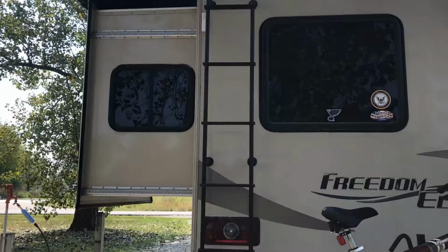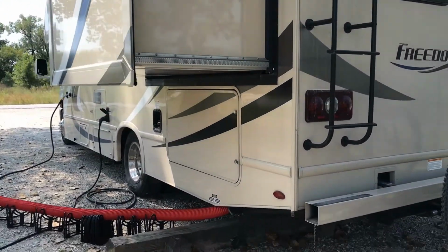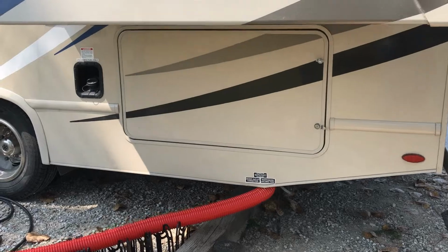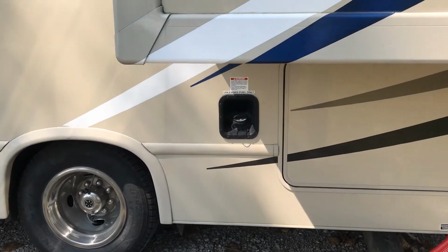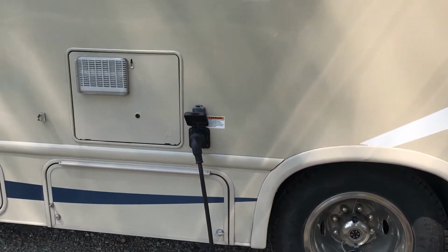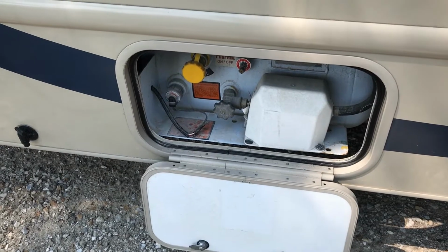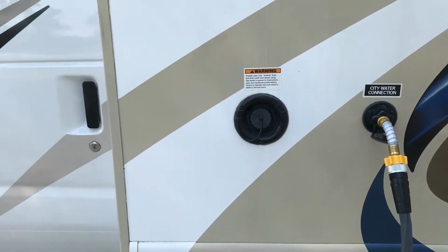In the back, there's a ladder for roof inspection and maintenance, and storage for the Stinky Slinky. On the driver's side, you can see the larger storage bay under the slide out. The black and gray tank poles are under that. Fuel fill, an electric hookup, the water heater vent. Under that is our own generator, the propane fill, the city water connection, and the water tank fill.